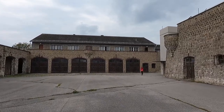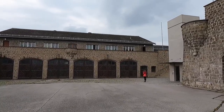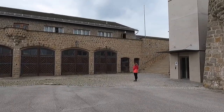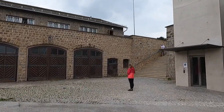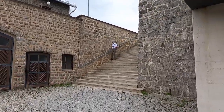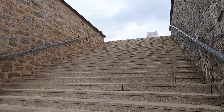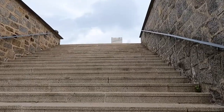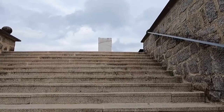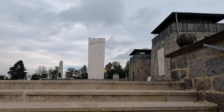This camp operated from August 8, 1938 until May 5th, 1945. The United States Army liberated this camp on May 5th, 1945. So I will just go for a walk here and share with you what I see.